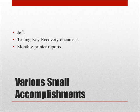Another thing I'm sort of proud of is having to test the key recovery documents for the desktop team by going out and actually testing it on live users and seeing where all the snags came. It was a lot of work. Also helping Frank McIntyre with the monthly printer reports was a pretty good accomplishment. He's the one who made them, but I helped populate them with data every month.